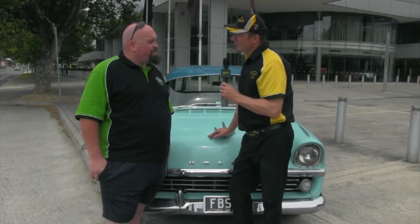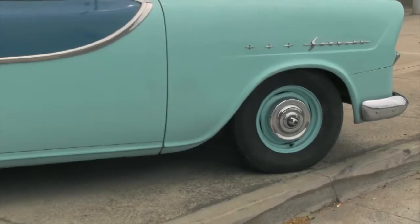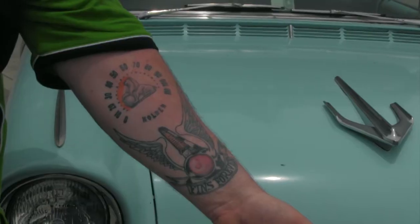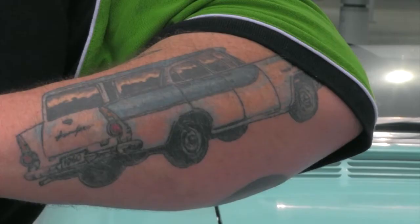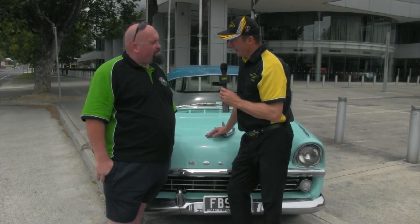So what makes you like the FBs? It's just the look and the style. I just love the FBs. It's just a passion. You just tell from my tattoos. I just love it. Absolutely love it. Well, obviously you do. Now you got this one back, and what happened there?